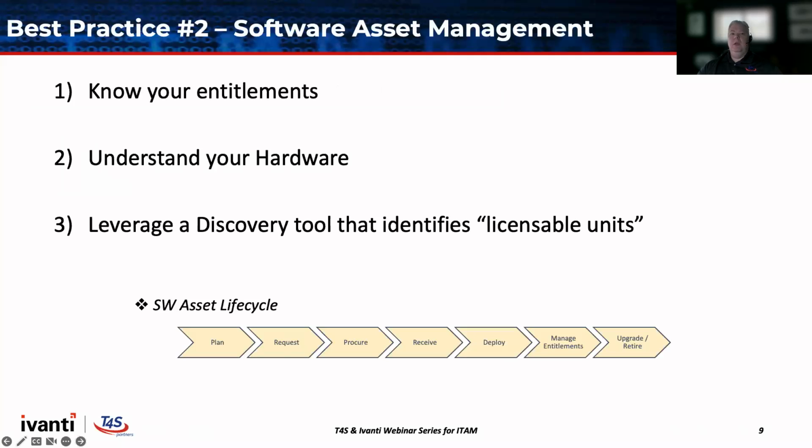All right, moving on to the next. Best practice number 2 is focused around software asset management. There are actually 3 that I called out here. First is, of course, knowing your entitlements, and I'll get into what all of that is, but this is key. You've got to understand what your entitlements are, and then 2 is understanding your hardware.